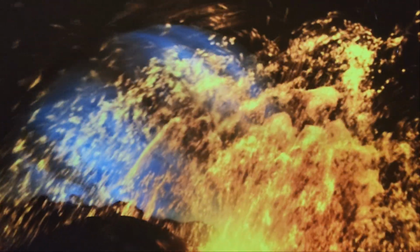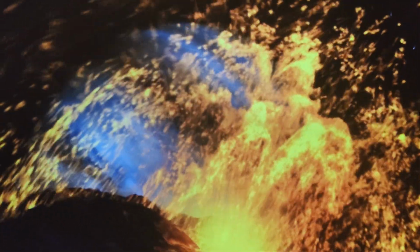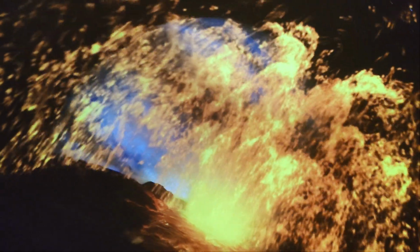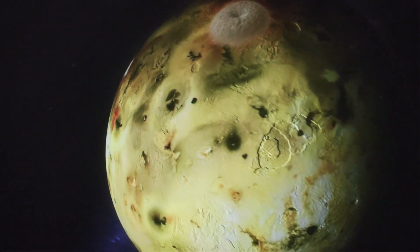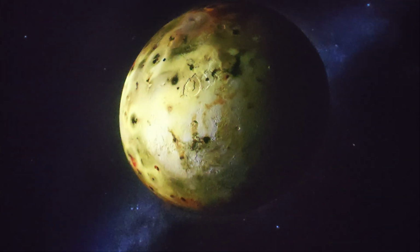The molten interior erupts through cracks in the surface and explodes into the near vacuum of space as the largest volcanoes in the solar system. Multicolored sulfur snow shoots 300 kilometers into the sky and then drifts downward to repaint the landscape in surreal splashes of yellow, red, black, and white. Io is a world literally turning itself inside out.